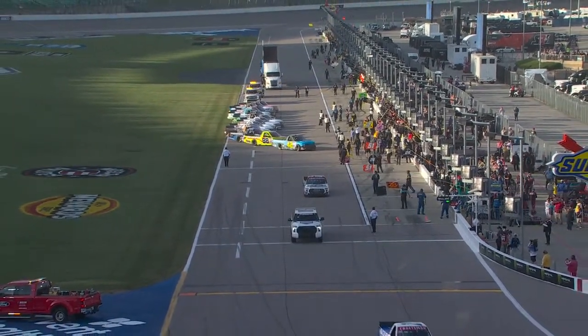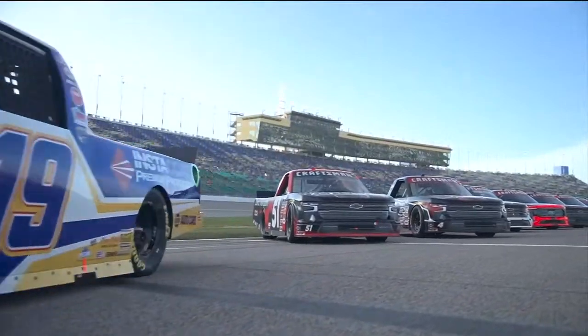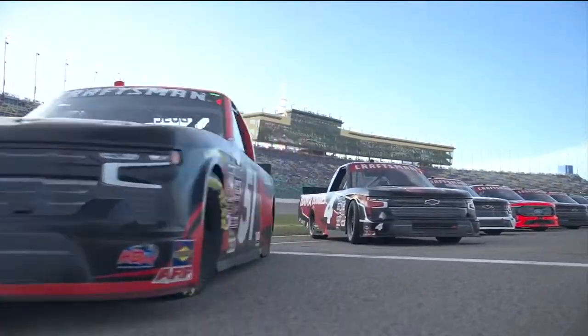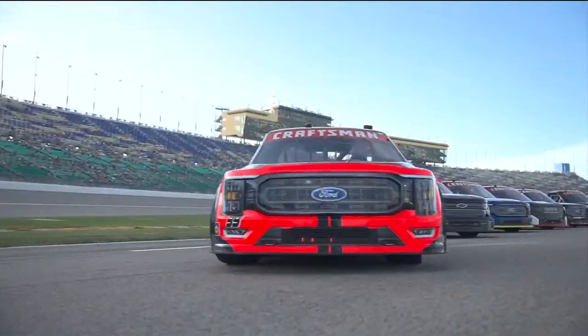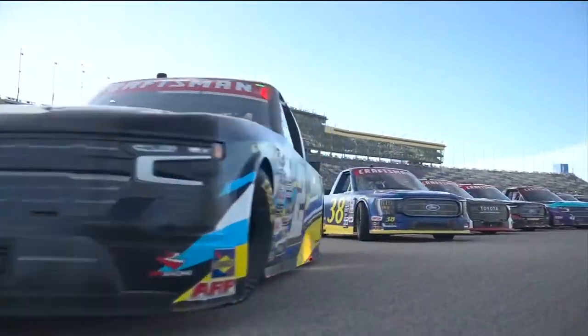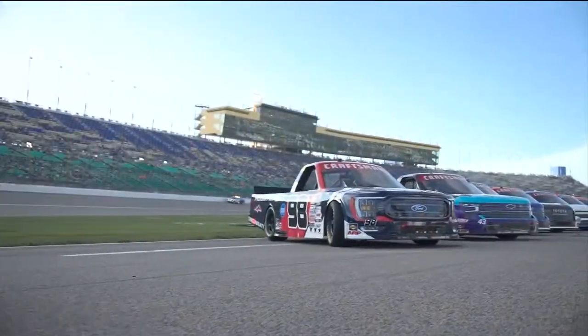Great to be back at Kansas Speedway, one of the great venues on the NASCAR schedule. Coming back here for a playoff race in the Craftsman Truck Series in the fall. Racing here tonight for the 26th time. 36 pickups rolling off the pit lane.